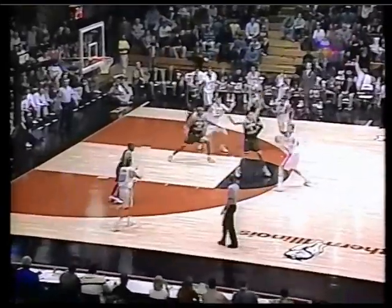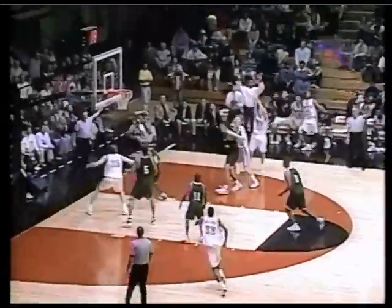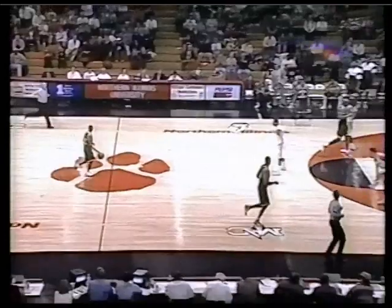2 minutes. Eastern Michigan by 2. Here's Brown again. For 3. Gets it. That's what he was recruited to do. Not be a primary ball handler. It was to shoot threes, and he just got a shooter's roll. Northern by 1. Their first lead since midway in the first half.